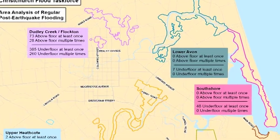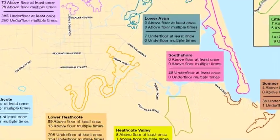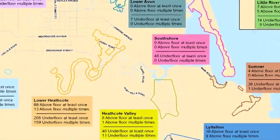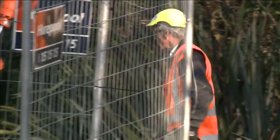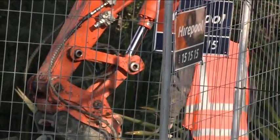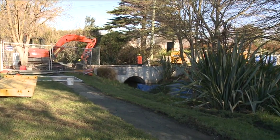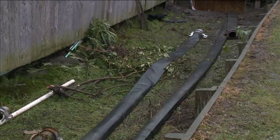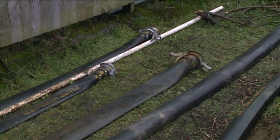The work includes stabilising the bank to make the channel wider, with similar work set to begin on Chancellor Street, which also suffers from constraints in the lower Dudley Creek. But that work will mean no road access for the public, with cul-de-sacs either side of the creek. There will be a pedestrian bridge put back, and then the replacement culvert and bridge will come sometime in the future. Widening the culverts is just one of the short-term fixes by the Christchurch City Council.